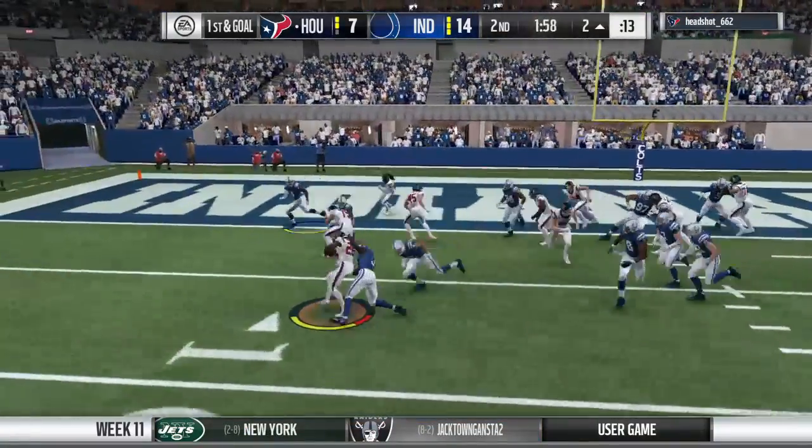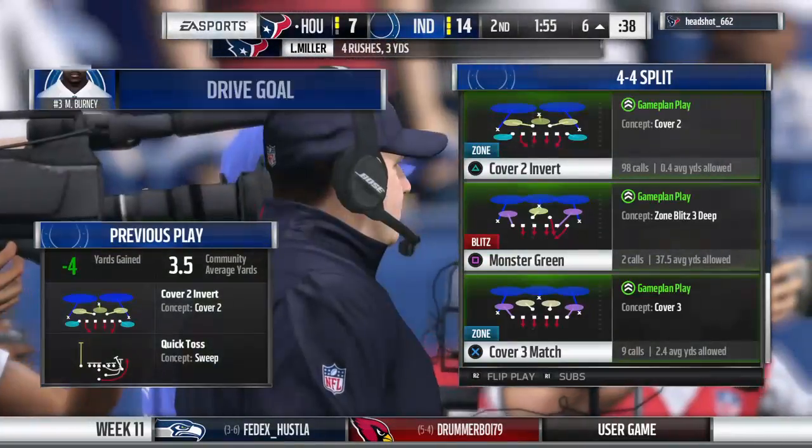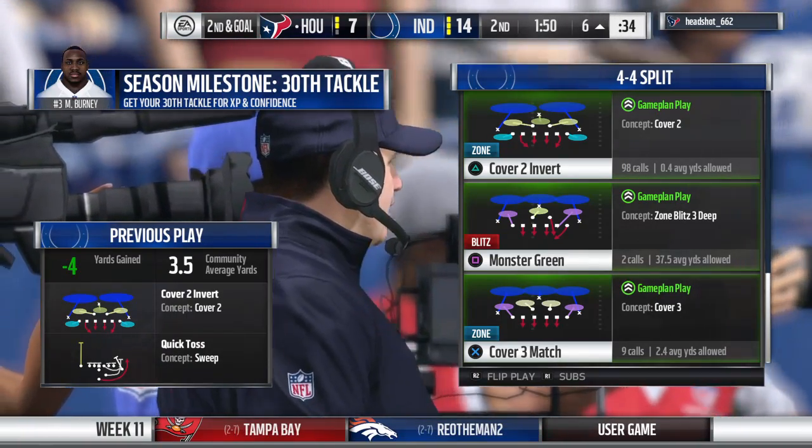They'll try to punch it in with Miller, and he'll get blown up behind the line of scrimmage. Back at the 6. It's a loss of 4 there, bringing up second down.